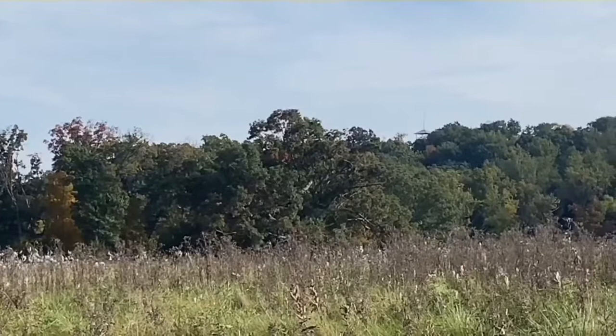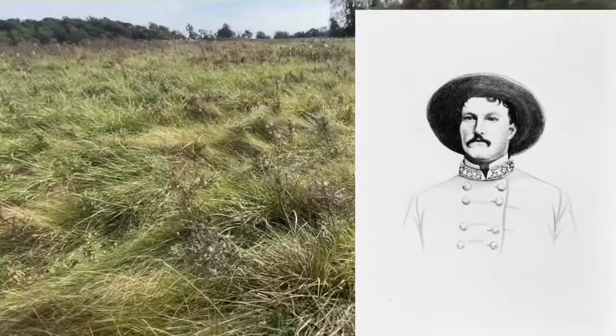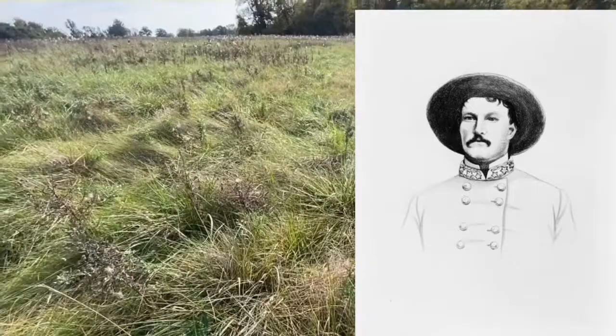As Avery was taken off the battlefield, Colonel A.C. Godwin of the 57th North Carolina took command of the brigade that a few moments ago was Isaac E. Avery's brigade. This is the spot in the general area where he was wounded.